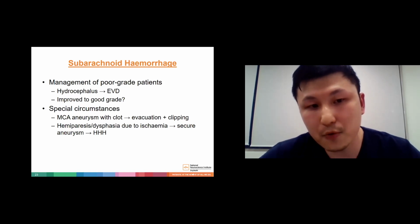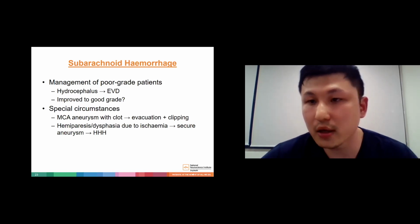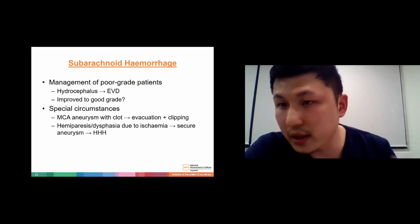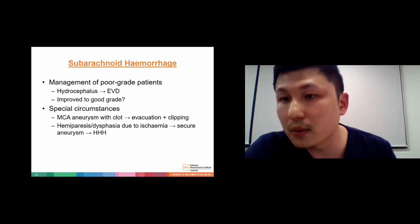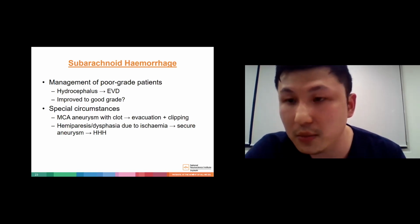Now, there's a few special circumstances in SAH, and they tend to apply more to the grade 3 hemorrhages. So sometimes patients who are initially good grade, but have an MCA aneurysm rupture resulting in a clot, can present with hemiplegia or hemiparesis. In these cases, if the clot is causing significant mass effect, then there is a plan to evacuate this clot, and clipping can be done at the same time as well.